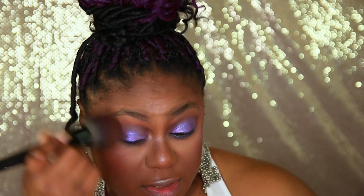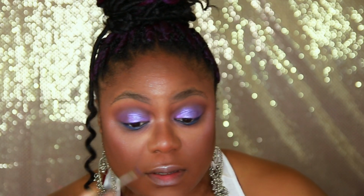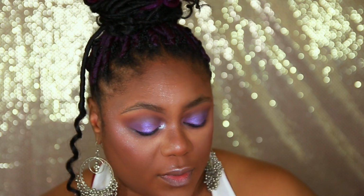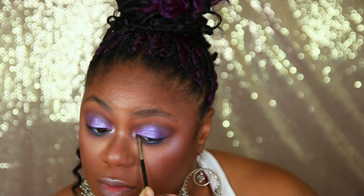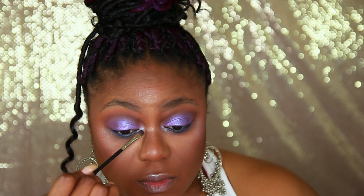Take that same buffing brush and just kind of buff that in. For the inner corner, I'm also going to put in glitter on the inner corner as well because I really like how it's looking. Ooh, I look whimsical today. This is definitely not how it was supposed to come out, but it happens. So I'm gonna finish my brow, put on my liner, put on some lashes, put on some lip gloss, and we'll come back with the finished look.